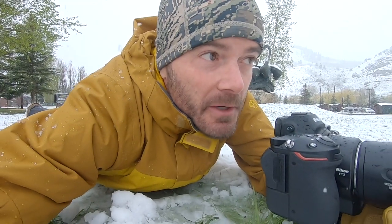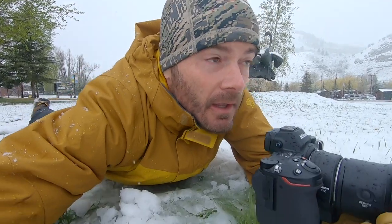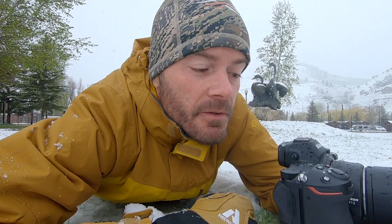So they wandered right up to me here. I laid down in the snow. They came right up. I'm shooting in manual mode here. 1/800th of a second, f5.6, ISO 1600.